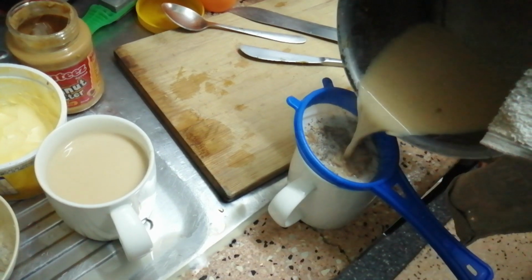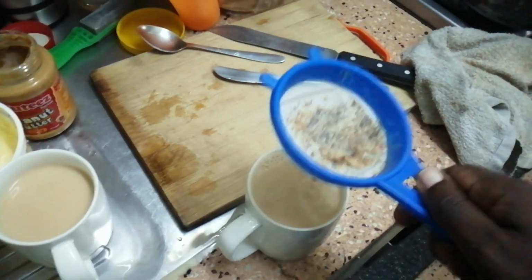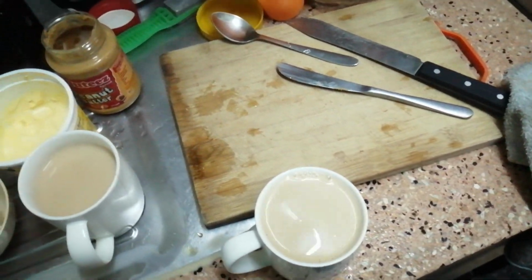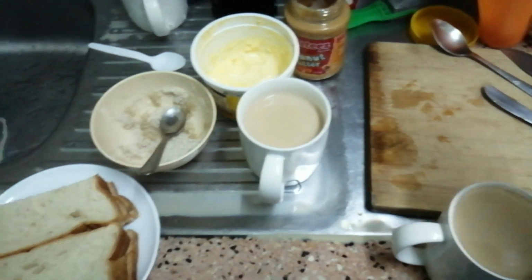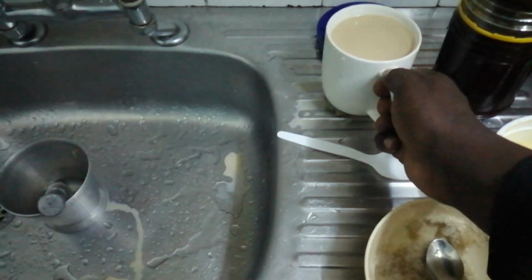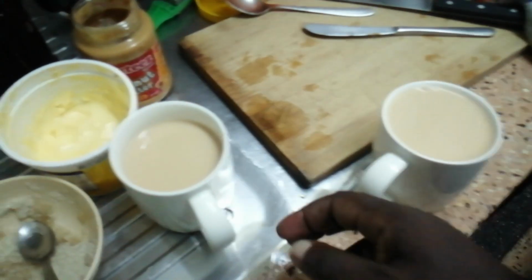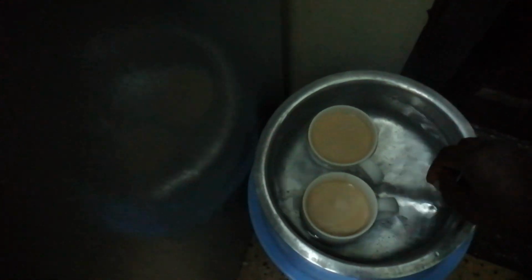Remember, we prepared 3 cups of tea. And this is the third one. So we've done that, and now I want to put this on the water. I don't know if it is going to break. I don't know if it is going to break, guys. I'm cooling it down.